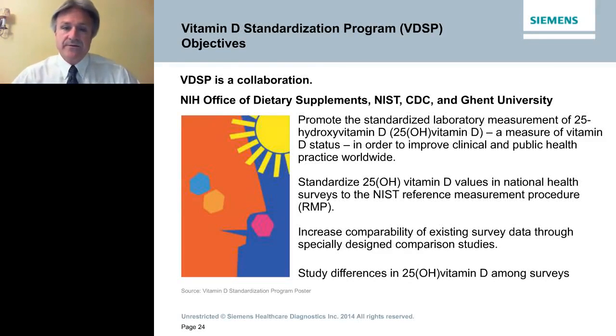So the Vitamin D Standardization Program, or VDSP, had a few primary objectives. The VDSP is a collaboration between the NIH Office of Dietary Supplements, NIST, the CDC, and Ghent University. It's to promote the standardization of laboratory measurements of vitamin D. Now, how are they going to do this?